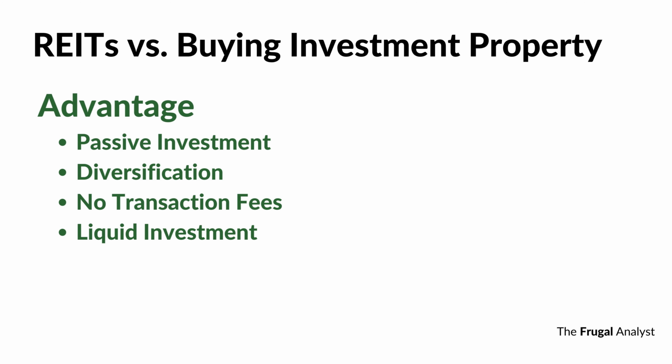There's also no transaction fees. All the buying and selling of the REITs is usually free from your brokerage accounts. Buying and selling a house costs around 4 to 6% in agent fees. There's no agent fee in purchasing a home, but it is priced into the sale of the house.